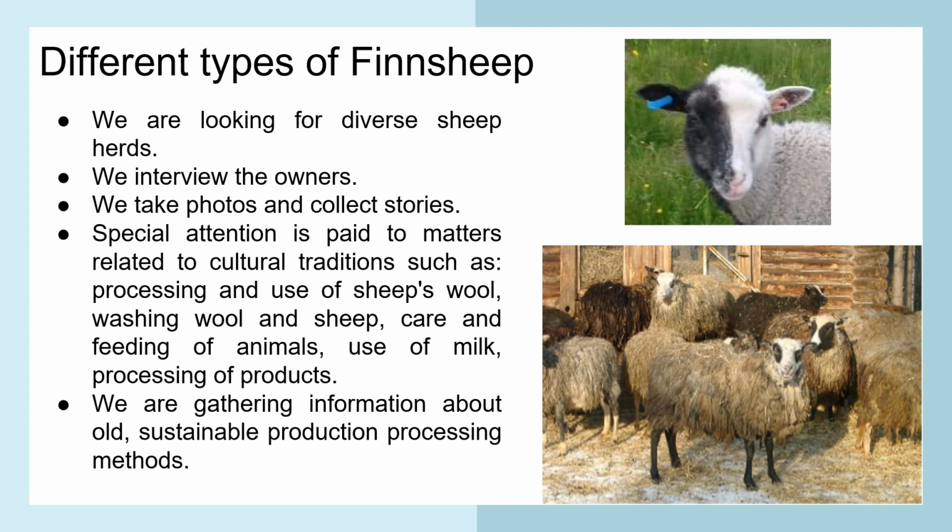We also gather information about all sustainable production and processing methods related to sheep.